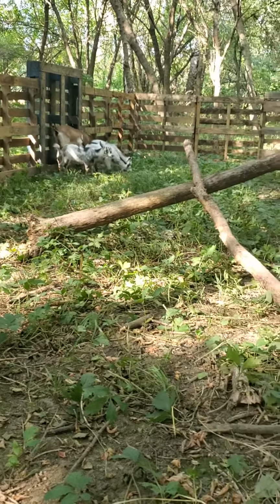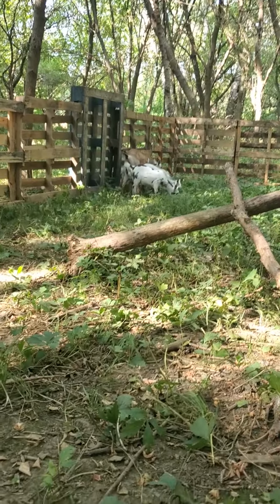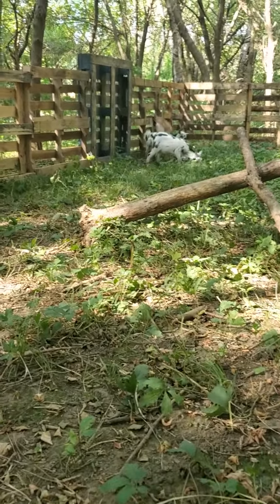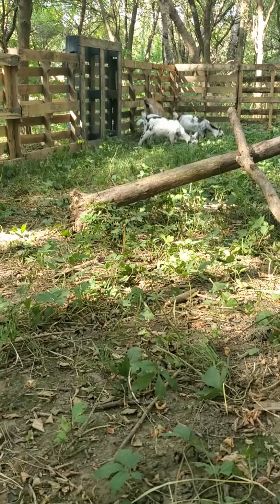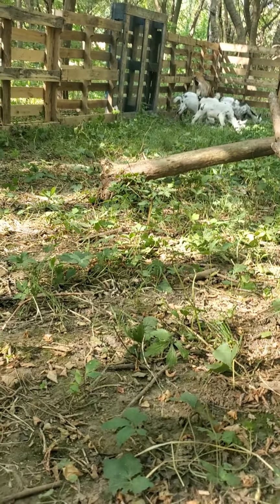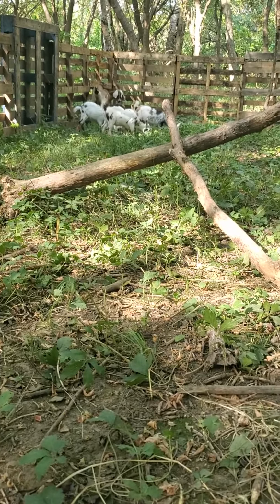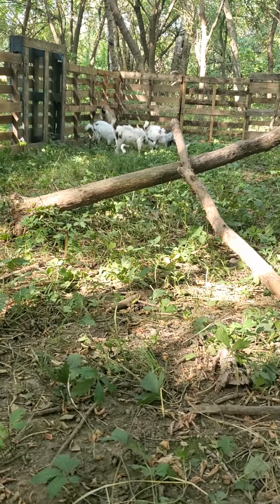So yeah, here's our new goats. And we're getting a new buck on Friday because our old buck, Socks, the Nigerian dwarf, he passed away because the people we got him from did not tell us that he was too young and he needed a bottle. So that's sad.